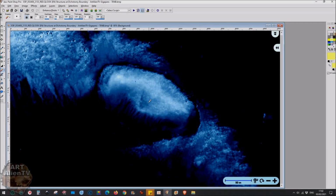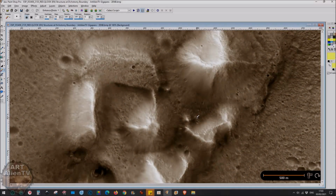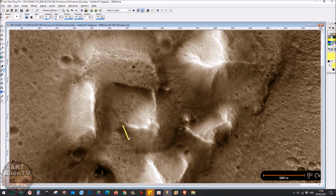Now I've really darkened it down here, and you can actually see the edge of that rectangle here, okay? And there's another little stretch next to it as well. So that doesn't look natural. That doesn't look natural at all. So these are not natural structures, and you can actually see a perfect hexagonal one in the middle. I'll attempt to draw around it. There. Okay.